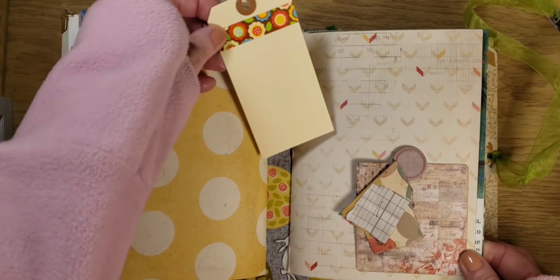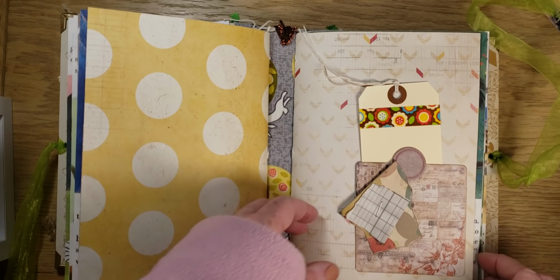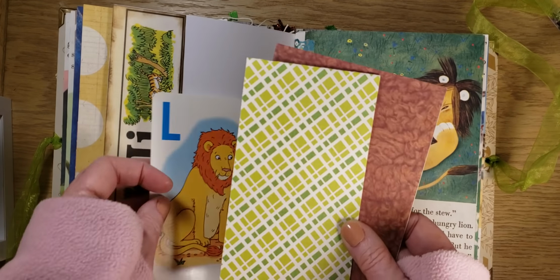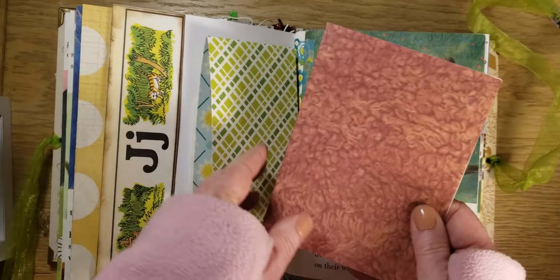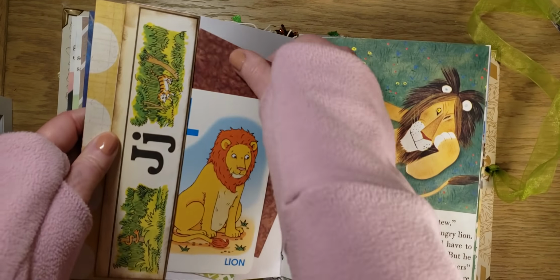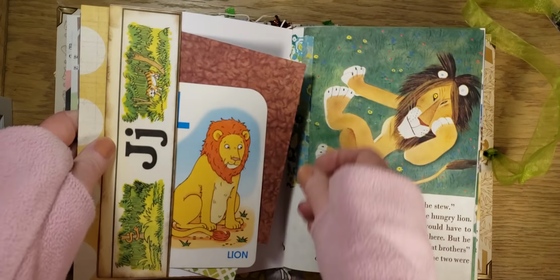And here's the second. We'll tag in here. Little cluster right here. And this is from another book. Here's a lion. Place for a picture. This looks like fur to me. And this you could write in also. Washi tape here. Children's book, Alice for Lion. Then this is an illustration from the book that you could write on.